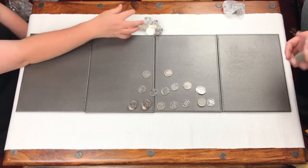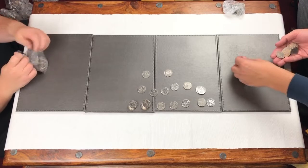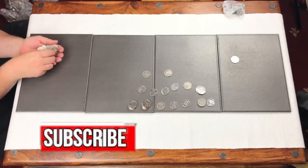Am I getting this extra bag, seeing as you're with this little bag? I'm the one who's up and down like a yo-yo, to be fair, so... Yeah. Seeing as I'm getting the extra bag.